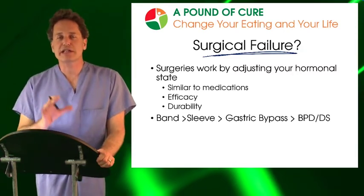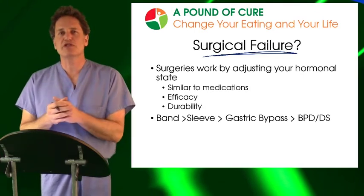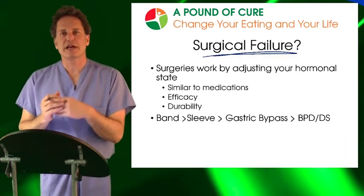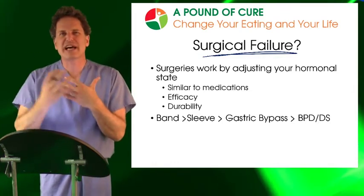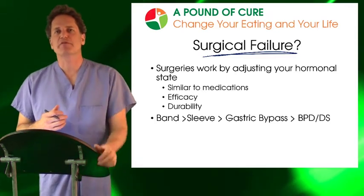We have to look at these surgeries as different. Most people still continue to look at these surgeries as an anatomic or almost punitive treatment. If I have this surgery, then I can't eat or I'll throw up. Almost like eating too much, I should be punished for that, and throwing up is my punishment.